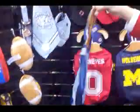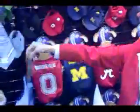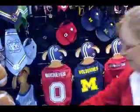This is our actual basketball jersey. And we have the side panels. And this is one of the most popular items, the collars and the jerseys.